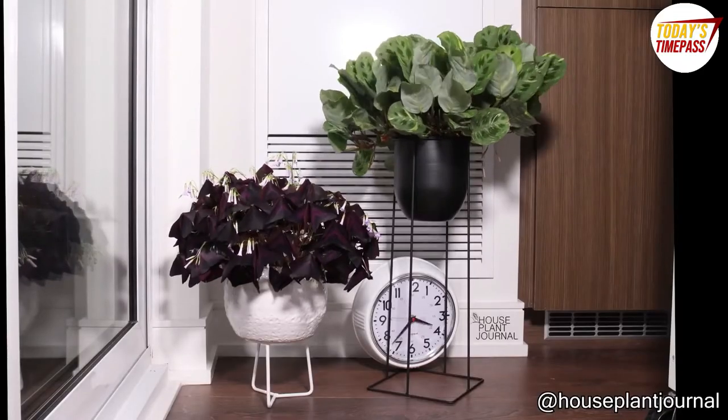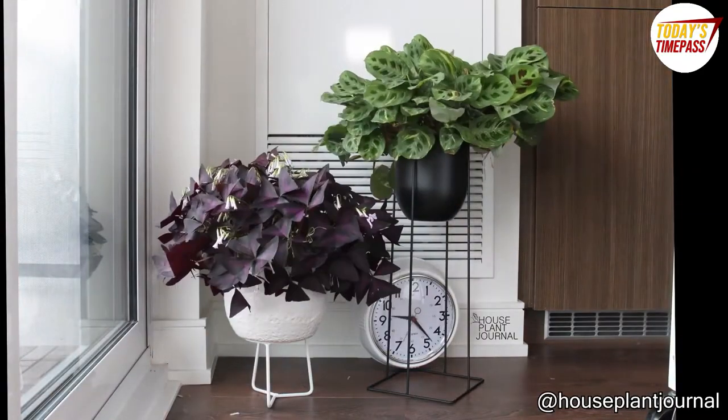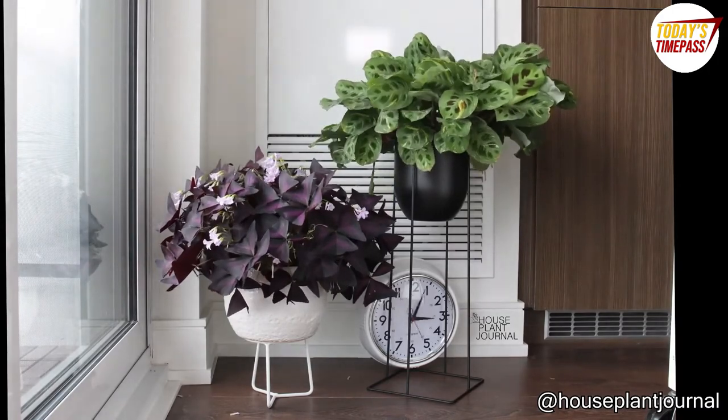In case you don't know, plants actually move around a lot, but they just do it really, really slowly.